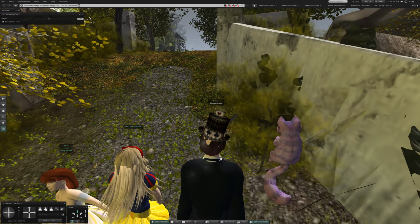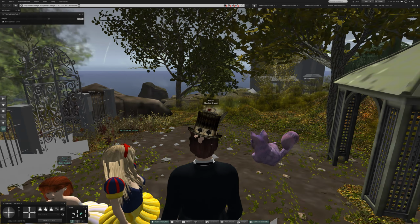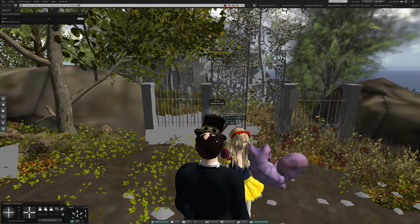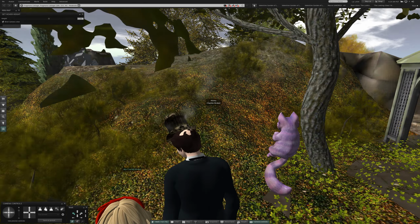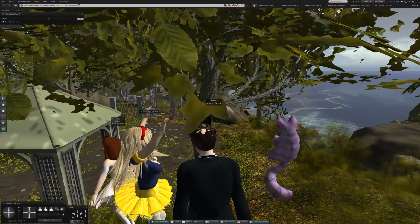Now, what's at the top of this hill? It's a rental property. We cannot go in there. And almost certainly, yes, that would also be a rental property. What's at the top of this hill? Not much. Well, I think we have seen it. We've seen it all. We are waiting on these textures.